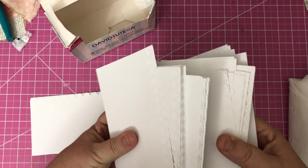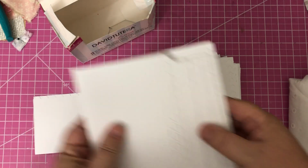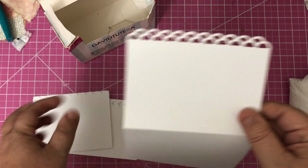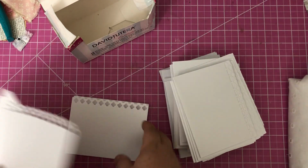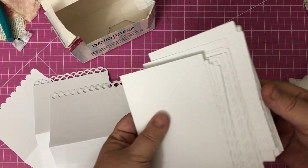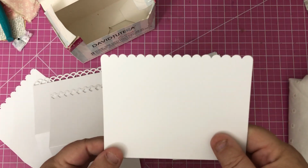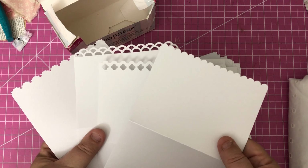I don't see any right off the top here, but there was one on the top of the, oh, and here's another design. There was that design. So that's 3 designs, and then this one. And then there's a regular scalloped edge, here it is. So there was these 4 really cool designs.